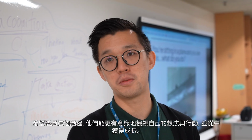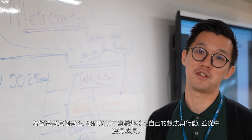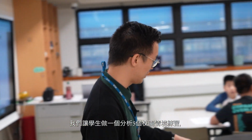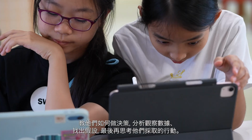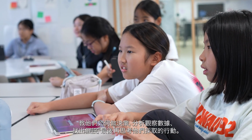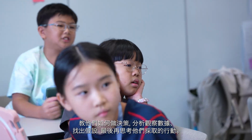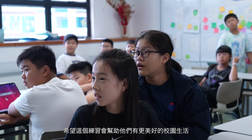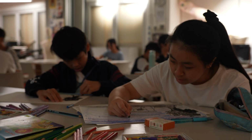So what we're trying to do is equip students with the necessary skills to really have metacognition, to think about the assumptions that they're making before they take the actions that they do. And so one of the things that we're doing here is we've given students 5 different scenarios that they face at school. And through teaching this model of decision making, they analyze the data that they observe from that scenario, the assumptions that they make, and the actions that they take. And we hope that through teaching this, they can be a little bit more reflective about the assumptions and the actions that they make, and really help them to have a better time at school.